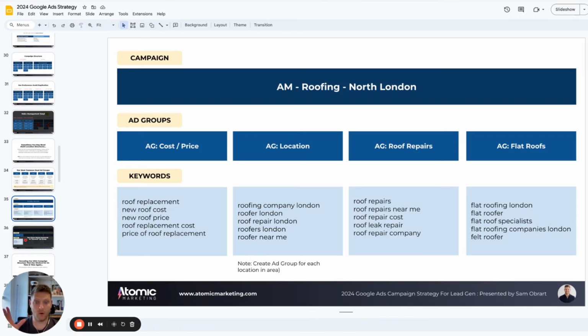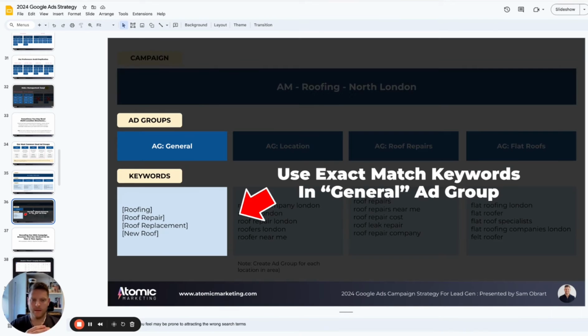Now, here's an example of all of this in play. So you can see we've got the AM Roofing North London. AM is just Atomic Marketing, so you could use your own initials or however you want to label it. And then we've got the ad groups by cost and price, location, roof repairs, and then flat roofs as well. So you can actually create service-based ad groups as well. That's another thing that we recommend. Now, when it comes to those general keywords, like I mentioned before, in terms of match types, we use exact match as a starting point, just so that we're not showing up for everything and anything. It just keeps it a little bit safer.